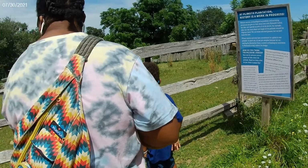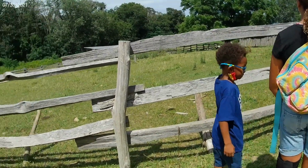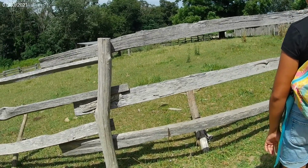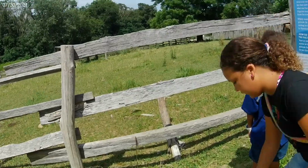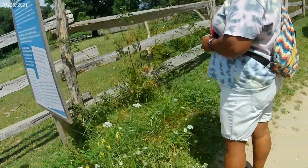Winter storms and stuff, they're repairing. Nope, saw one. Where'd it go? Oh, it's over there. Do you know why those stick out? Yeah, to keep the animals off the fence. See them under the tree hiding from us, JJ?